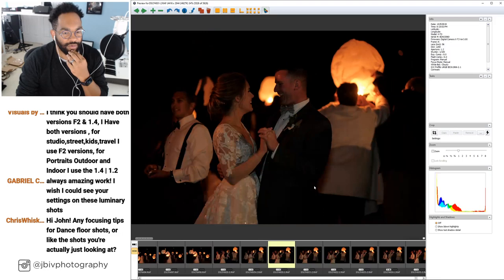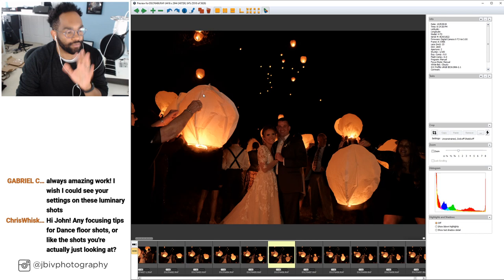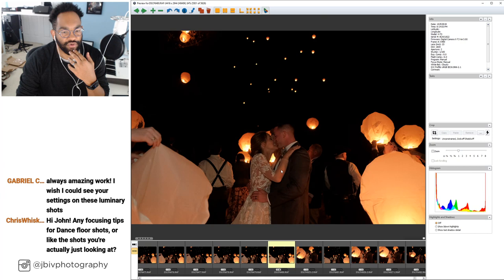So the settings on the luminaries: I had a flash on my camera, but it was down at like 1/128th power. You can see here it's barely flashing because I want to capture the light. I don't want to kill the mood of the photo. I was at ISO 1600. On my 23, the shutter speed was 100, which is risky because if people start moving, it's going to be blurry. But I knew for the most part they weren't going to be moving that much and I would get at least one or two shots.